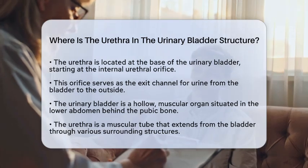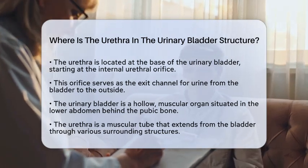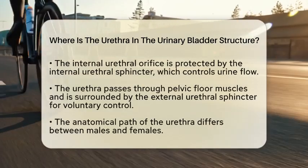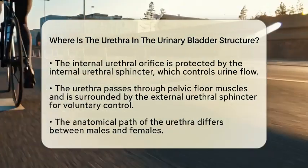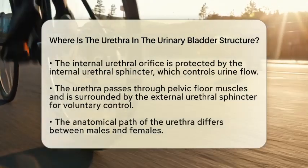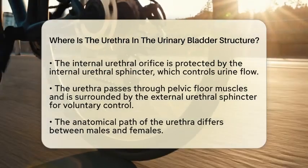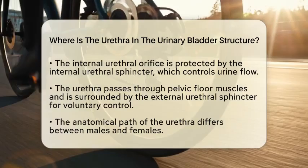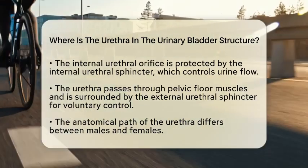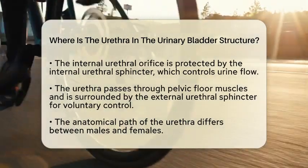At the bladder's base, the internal urethral orifice is guarded by the internal urethral sphincter. This muscle plays a key role in controlling urine flow. As the urethra continues, it passes through the pelvic floor muscles and is then surrounded by the external urethral sphincter, which provides voluntary control over urination.